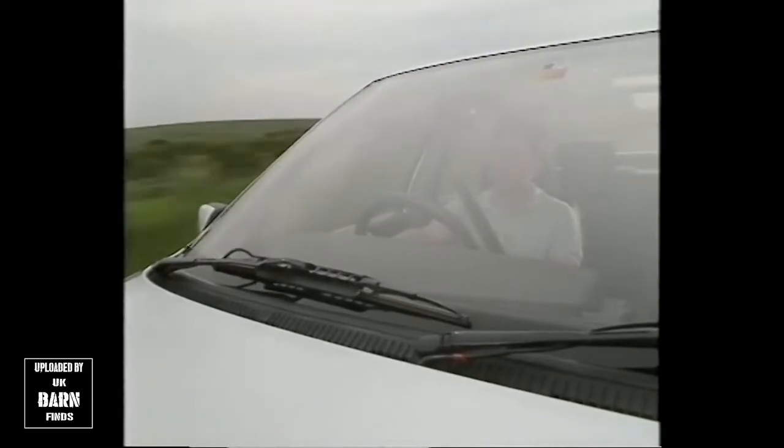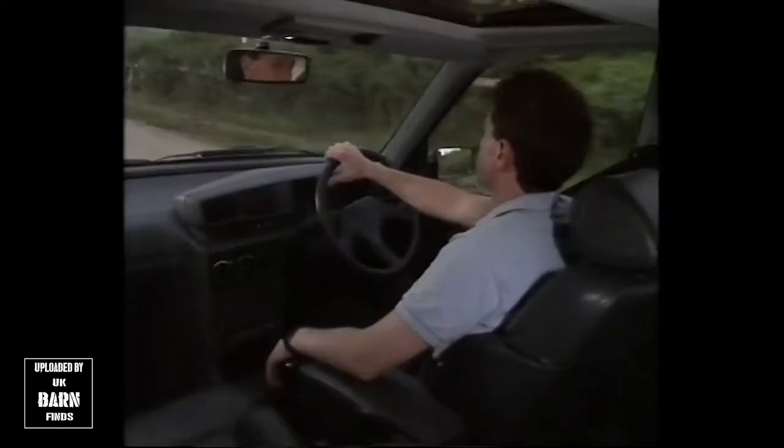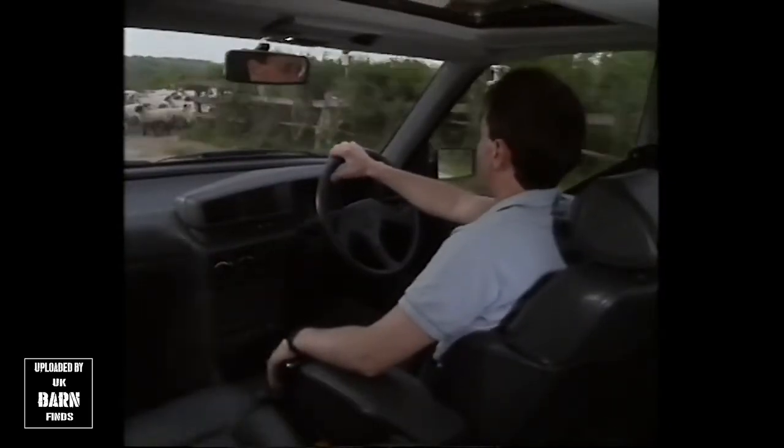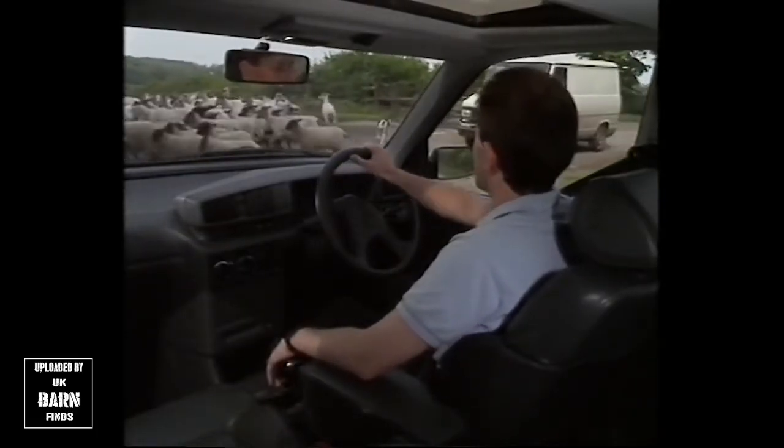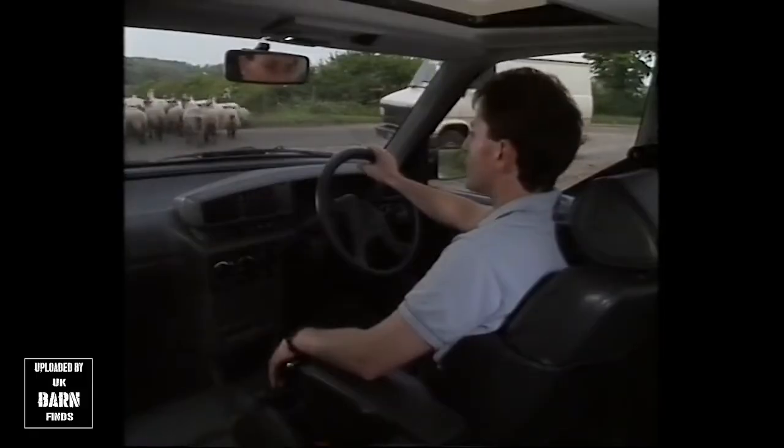Doesn't appear to be any horses around today, so we'll drop down a gear. So easy to do on that gearbox. Terrific turn in there. This is quite a good road to test the car on. This is typical of the hazards of country motoring where the ABS comes in useful.